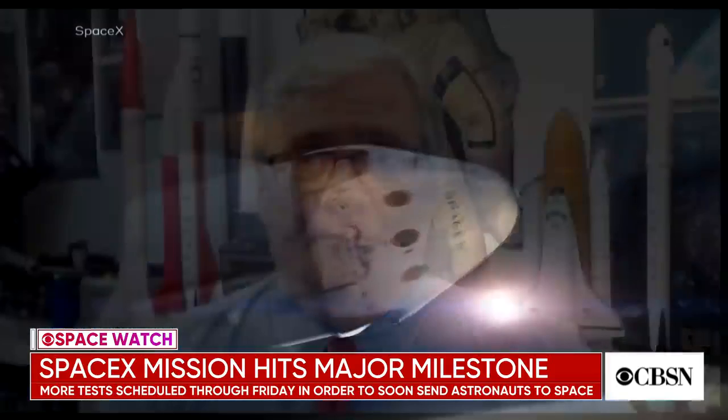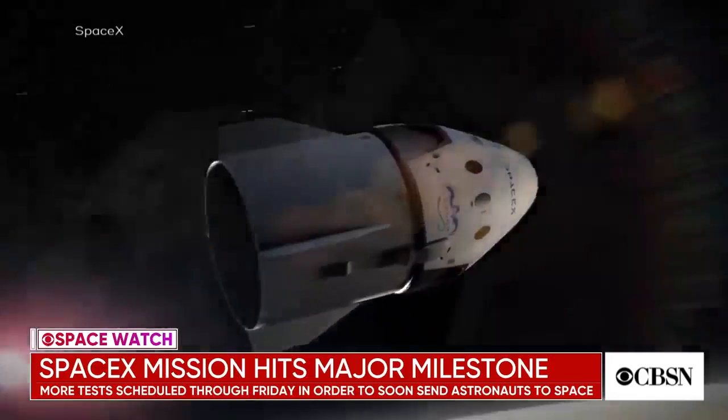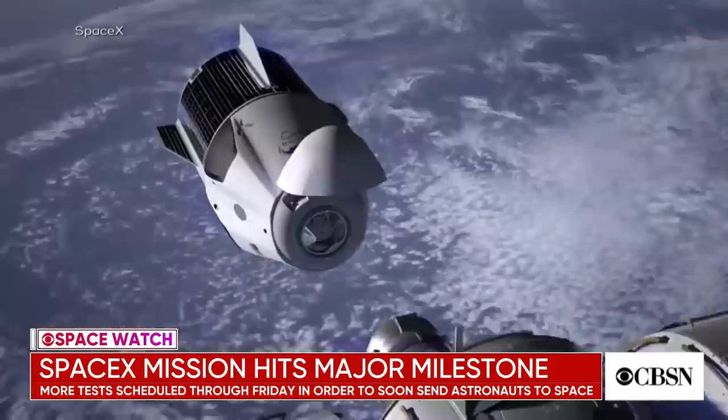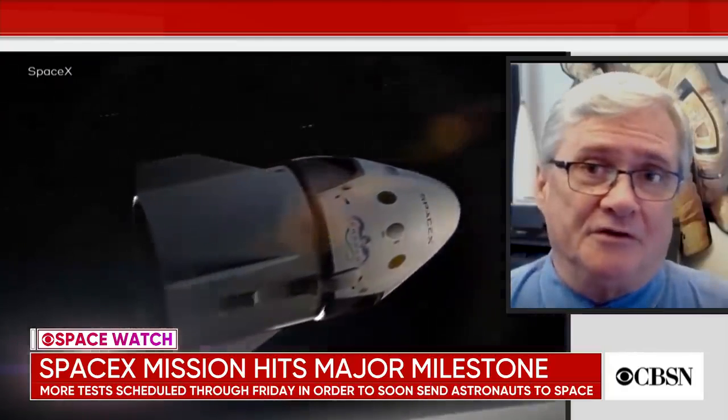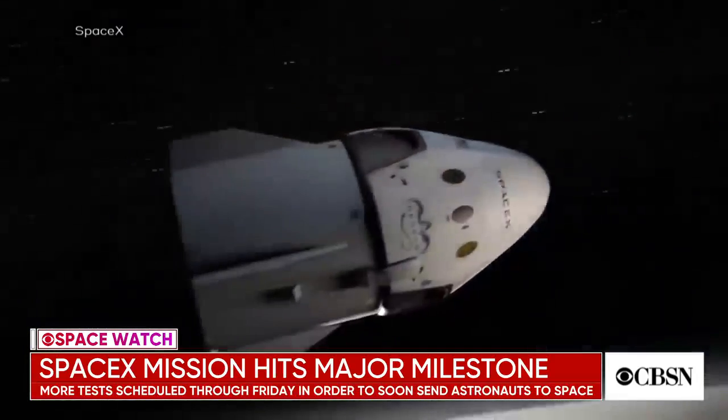And then, as you said, on Friday, the spacecraft is going to undock from the space station. It's going to fire its engine to slow down and fall back into the atmosphere. This will be a hypersonic reentry, very fast, very hot, and then it'll splash down under parachutes in the Atlantic Ocean east of Cape Canaveral. So how all that plays out in reality as opposed to in a computer model, that's the goal here, to find out and make sure it all works before you put astronauts on board.